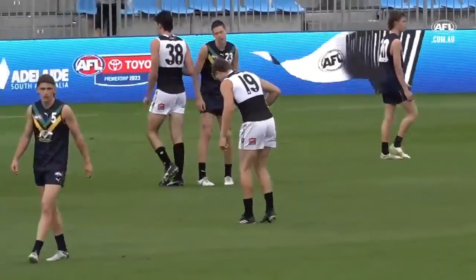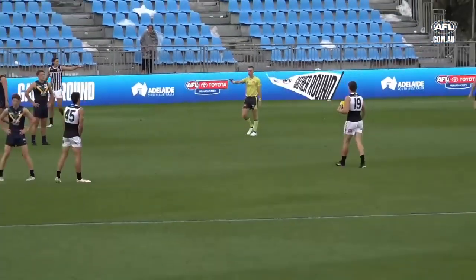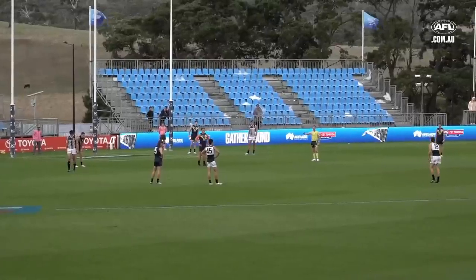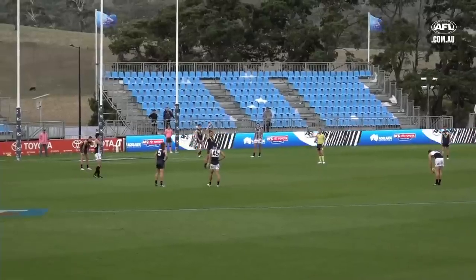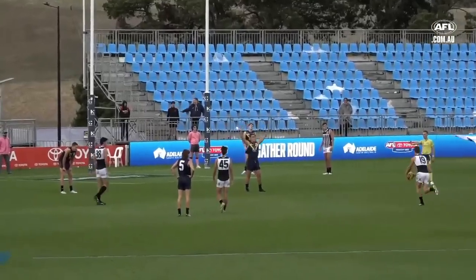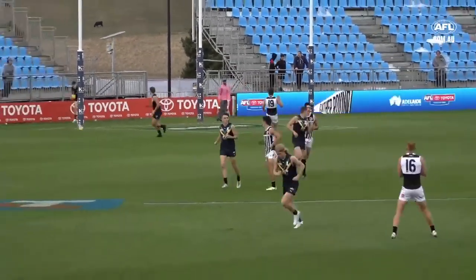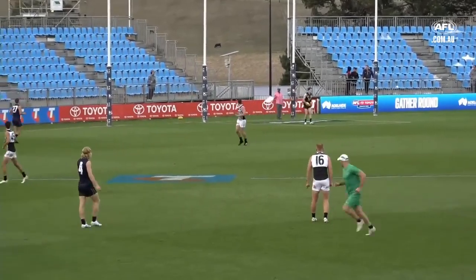Good mark taken by Mitch Georgiades. He was an emergency for tonight's game against the Western Bulldogs. Directly in front. It was Ollie Lord kicking all of Port Adelaide's goals in the first quarter. Georgiades has been presenting at both ends so far today. So it's a lead of 12 points before this kick. It is extended but only by 1. A miss for Georgiades.